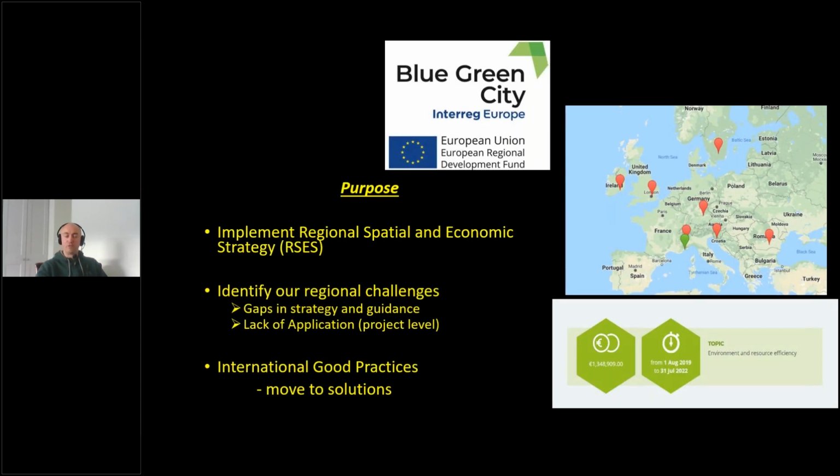So to advance the development of blue-green infrastructure and nature-based solutions in the southern region, we in the Southern Regional Assembly are participating in an Interreg Europe project called Blue Green City. From our perspective, we see this project as an implementation tool for our regional spatial economic strategy. It's an opportunity to work with stakeholders in our region to investigate the shared challenges that pertain to the implementation of these concepts in our region. And generally, we found that there were gaps in providing framework and a strategy and guidance for these elements, and there's a lack of application, specifically at project level. Like all good EU projects, we are exposed to international good practices which can provide a pathway for progress in our region.